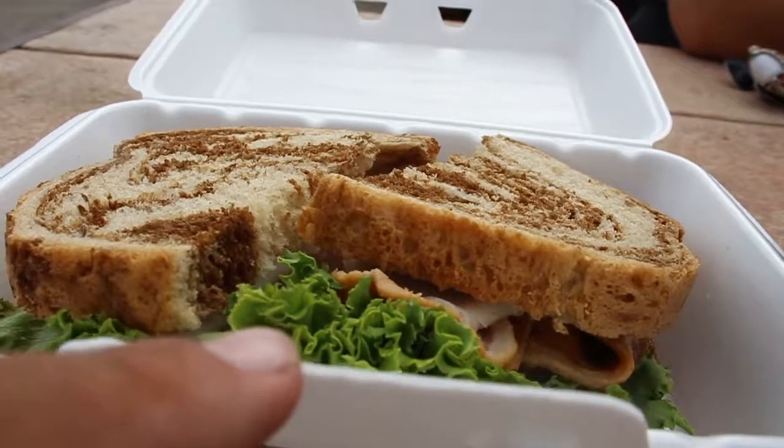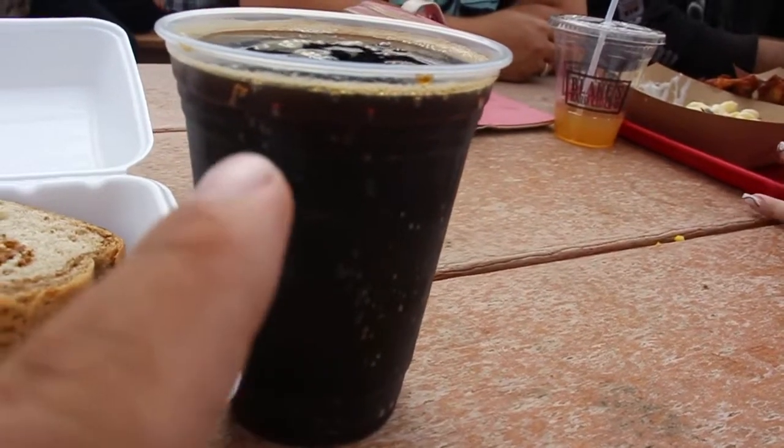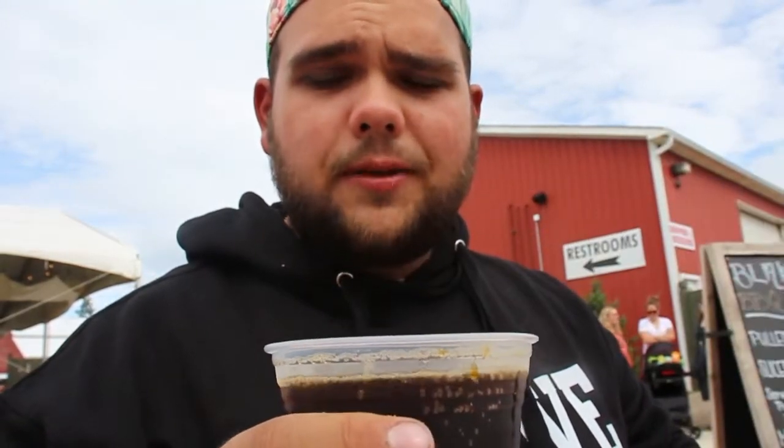Alrighty, so I got me a turkey club on rye, and then I got a cinnamon donut stout to try. They didn't have any flights, which was a shame, but at least we got to try one. Now I'm gonna try the cinnamon donut stout. Cheers. That's pretty good. Ooh, tastes just like a cinnamon donut.